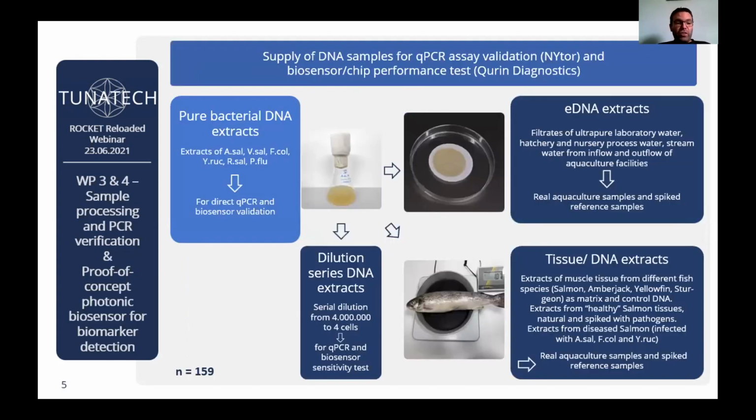Okay, in work package 3 and 4, the sample processing and PCR verification and proof of concept of the photonic biosensor, Tunatech supplied lots of DNA extracts. You can see down here in total, Tunatech supplied 159 DNA extracts, usually directly to NITOR, but also to Curin. And I've grouped these DNA extracts into these 4 different groups.